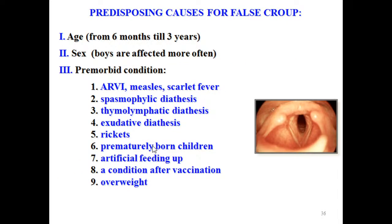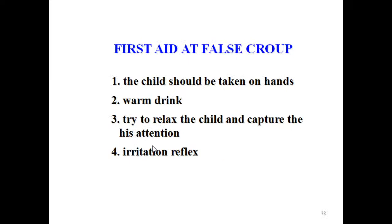Here you can see the predisposing causes for false croup. It's age from 6 months till 3 years. More commonly, of course, it's the period from 6 months to a year and a half. Boys are affected more often, and some premorbid condition, which is acute respiratory viral infection.